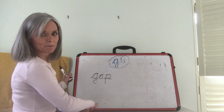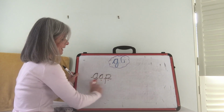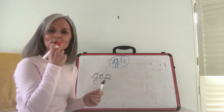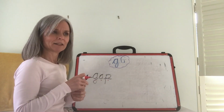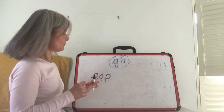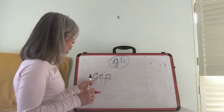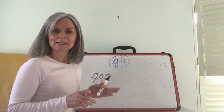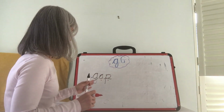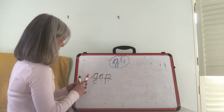There's our first one. Okay, let's try it together. G, a, p, gap. Oh yes, a gap. You know, when your teeth fall out and you've got a tooth missing, then you'll have a gap in your teeth, won't you? A gap. So that works, doesn't it? With the letter G saying G. And remember, it's always wise to try with the more familiar sound first, so the G sound. So gap.